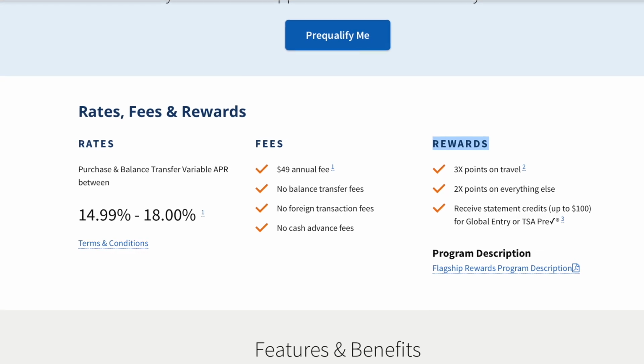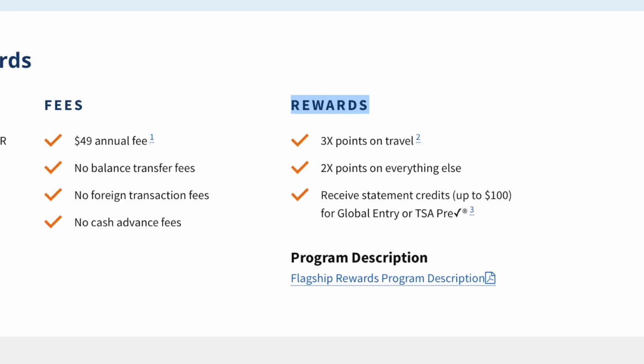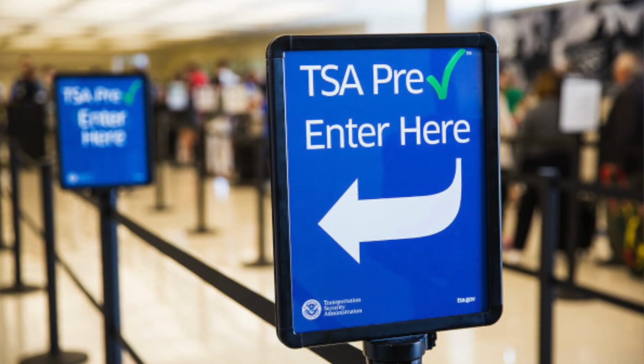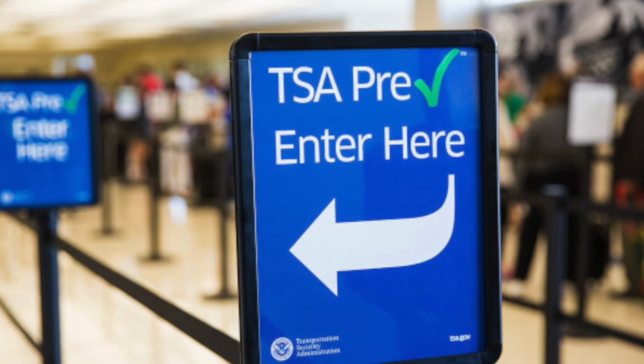So not only does the Flagship Rewards credit card give you reward points on travel purchases, but they will also give you 2 points on anything else that is not travel related. The More Rewards credit card does not do that. They will only give you 1 reward point on any other purchases. But the Flagship Rewards credit card also gives you free TSA pre-check, which I actually just got last week and I'm looking forward to using it. So huge shout out to Navy Federal Flagship Rewards credit card. I love you. Now let's talk about the reward points that the More Rewards credit card has to offer.